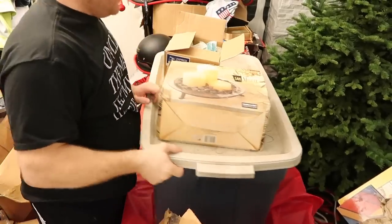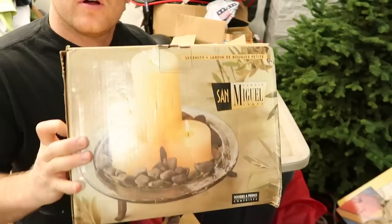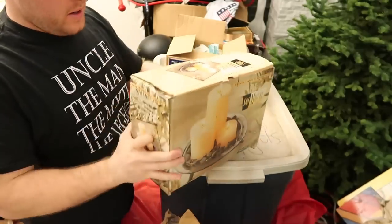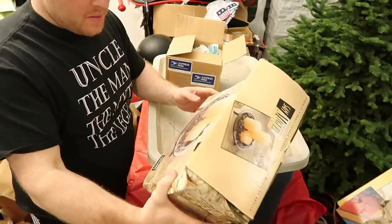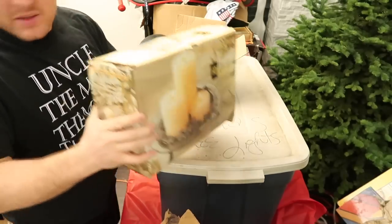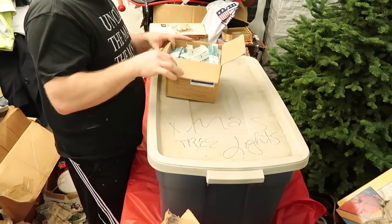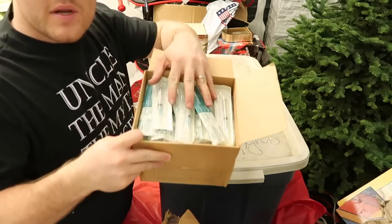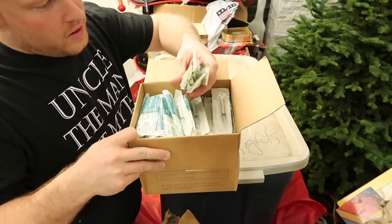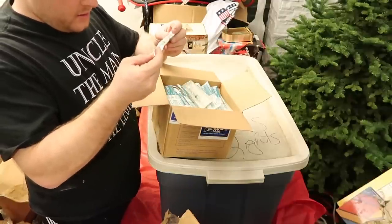All right, guys, so we have a candle collection here. They're in here, they've never been used, which is kind of cool. So I might give them to grandma or mom or something. Somebody, one of the family members will want it. Well, I think you could sell it on eBay too. Here's a bunch of needles. But they don't have the actual needle part, I don't think.